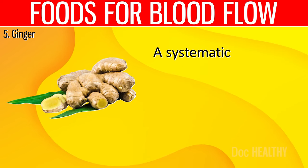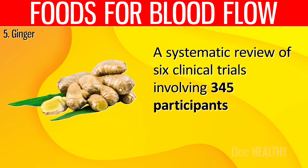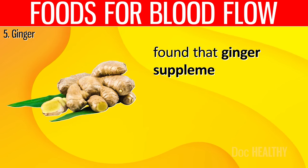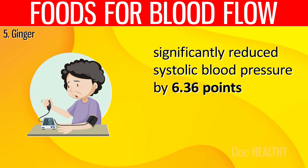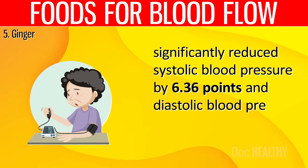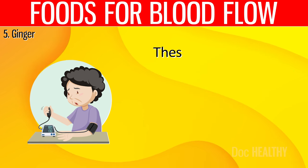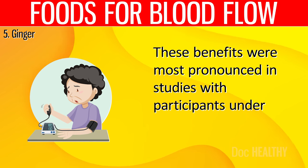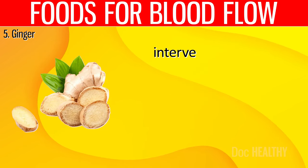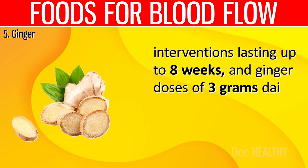A systematic review of 6 clinical trials involving 345 participants found that ginger supplementation significantly reduced systolic blood pressure by 6.36 points and diastolic blood pressure by 2.12 points. These benefits were most pronounced in studies with participants under 50 years of age, interventions lasting up to 8 weeks, and ginger doses of 3 grams daily or more.